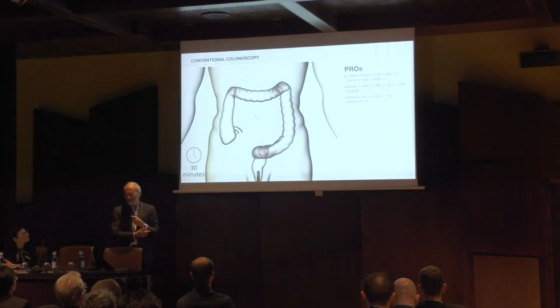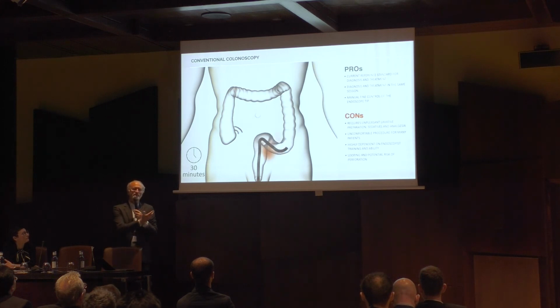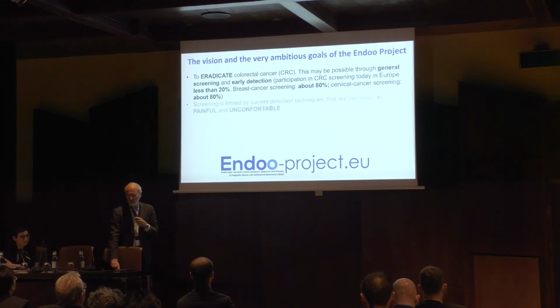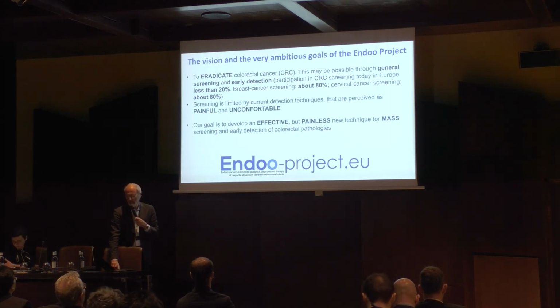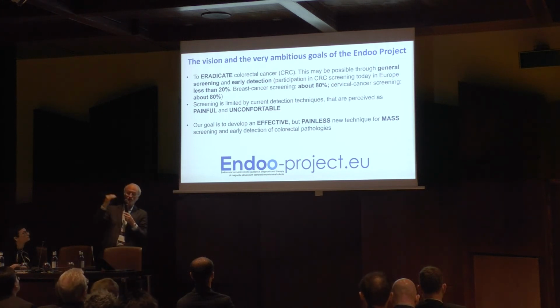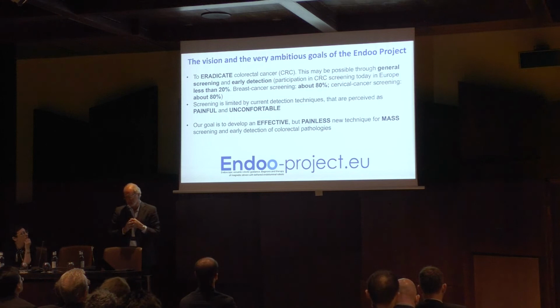So you see, this is conventional colonoscopy. What happens is that the doctor, even a smart one, is stretching our colon, and also insufflating air, with any kind of action that makes the procedure not so pleasant. So those are the vision and the dream of the ENDO project: to essentially eradicate colon cancer, and, as I said at the beginning, to do it before cancer is formed. So, very early detection, and this is possible.